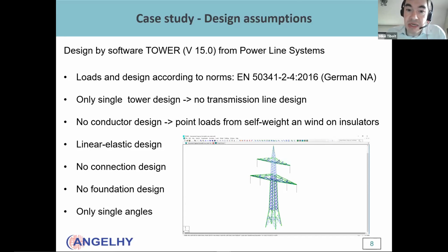The loads and the design, as I already said at the beginning of the presentation, were taken according to the standard EN 50341 part 2-4, 2016, which is the German national annex of part 1. And we have one single tower design, so not the whole transmission line has been designed, and also the conductor design has not been done, but the loading from the conductors has been calculated as point loads and then applied to the insulators and the connection points from the insulators to the towers.